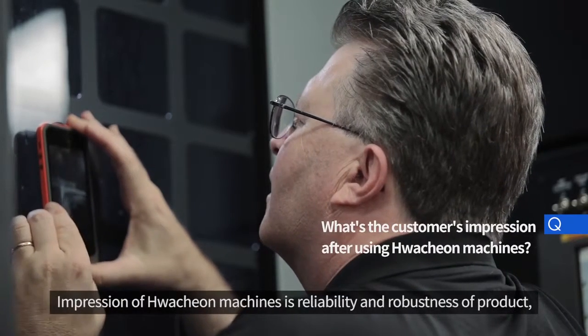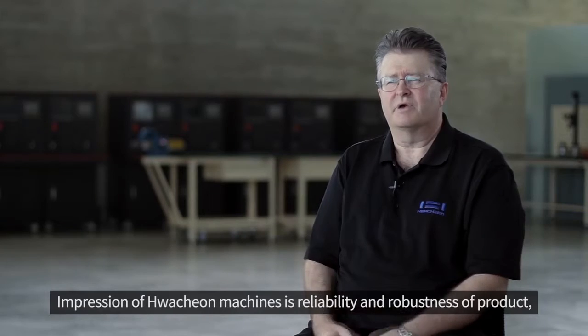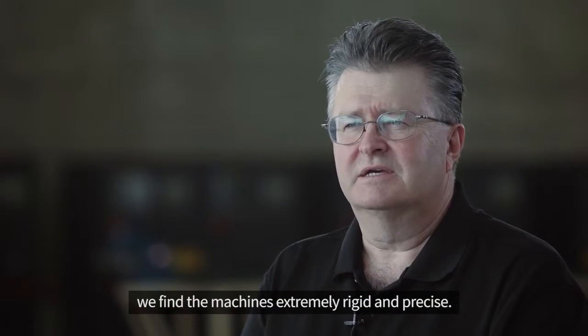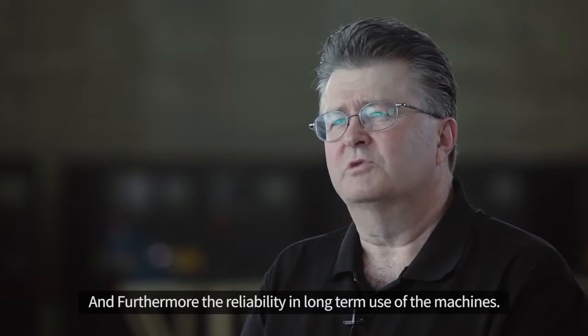The impressions of Hwacheon machines is the reliability and the robustness of the product. They find the machines to be extremely rigid and precise. And furthermore, the reliability, long-term use of the machines.